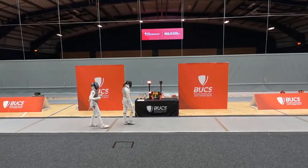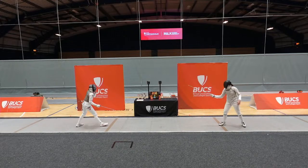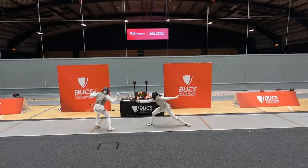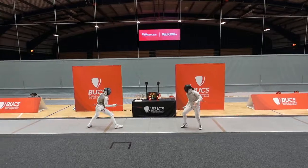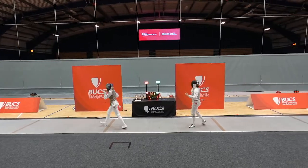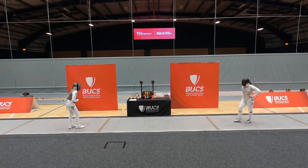Interesting again, you saw Anastasia pushing it, so they got the counterattack. When we get towards the middle and Zoe's end of the piece, it does feel like a bit of a distance game from these two fencers. They're both so light on their feet and just trying to find that right moment to get the attack.